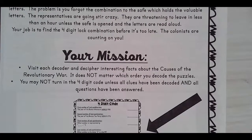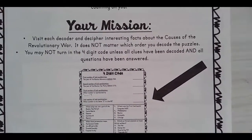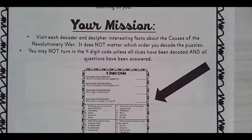Your mission, visit each decoder and decipher the interesting facts about the causes of the Revolutionary War. It does not matter which order you decode the puzzles. You may not turn in the four-digit code unless all the clues have been decoded and all the questions have been answered. Turn the page.